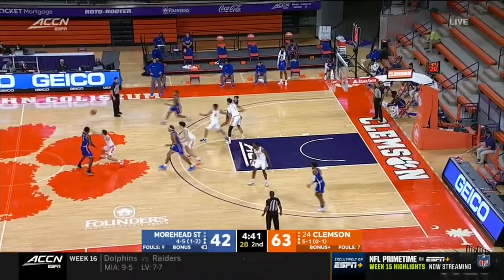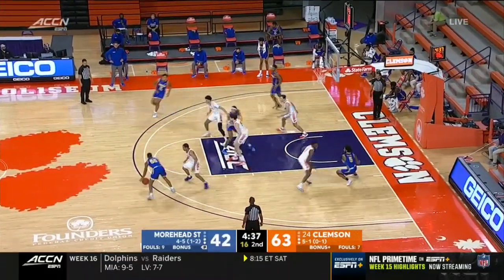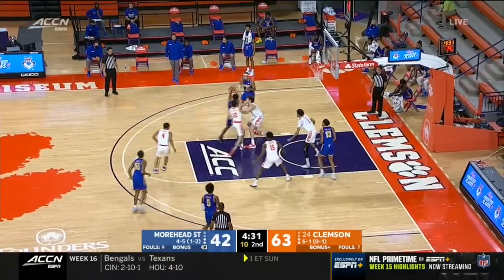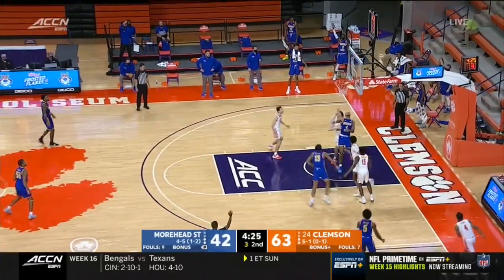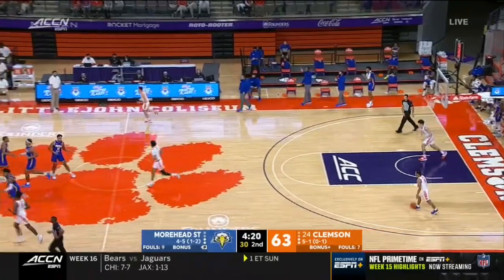If they can hit their average more often than not, their defense can win them a lot of games. They're only giving up 54 points. That's 4th in the country in scoring defense. And I don't think that number is going to change much in ACC action. May go up a little bit. But if the Tigers can hit that 65-plus mark, they're going to win a lot of games.